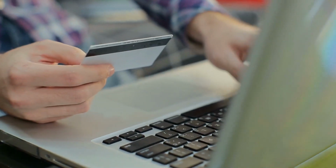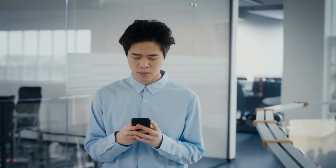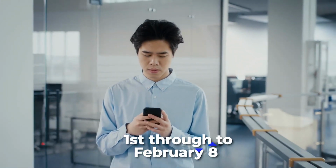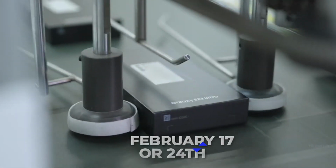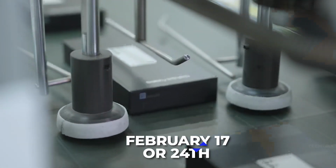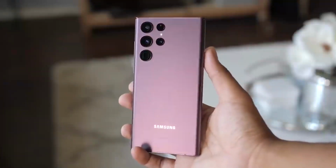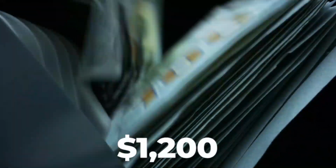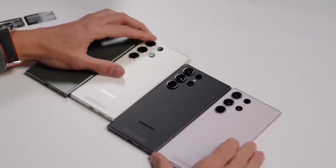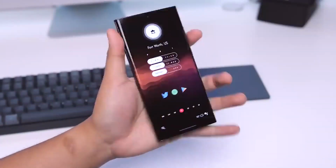While it is still unclear if pre-orders will take off on February 1, we anticipate that it may happen between the 1st through to February 8, with the official release starting from February 9 through to February 17 or 24th. Here, we estimate that the price of this S23 Ultra, just like the S22 Ultra, will probably have the same $1,200 price tag. But given that it could come with a totally new design, or maybe stay the same as the S22 Ultra, we can either see a price cut or hike.